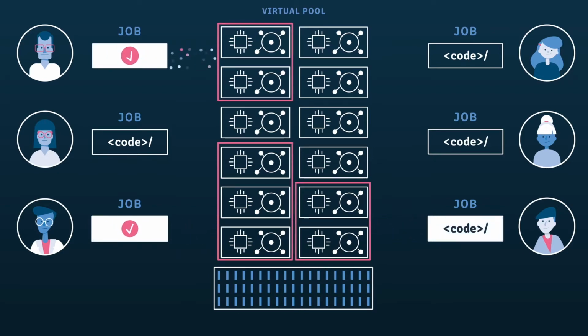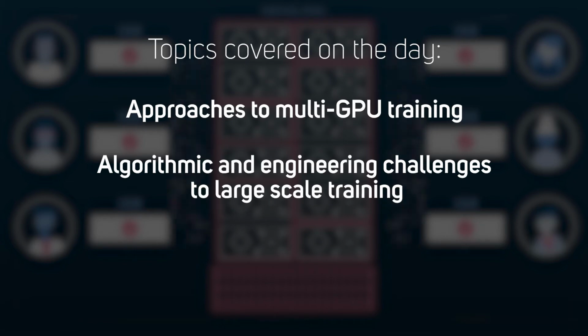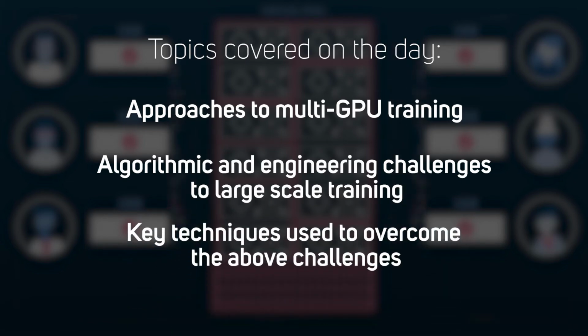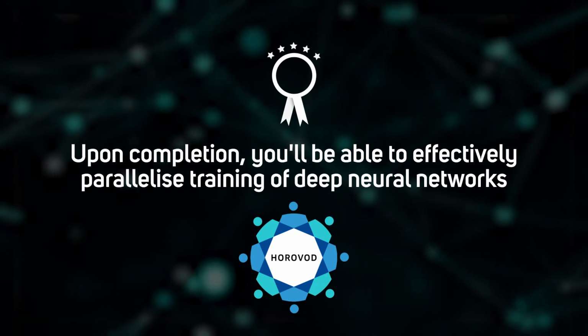On the day, you'll learn how to scale deep learning training to multiple GPUs, covering the following topics: approaches to multi-GPU training, algorithmic and engineering challenges to large-scale training, and key techniques used to overcome the challenges mentioned above. Upon completion, you'll be able to effectively parallelize training of deep neural networks using Horovod.